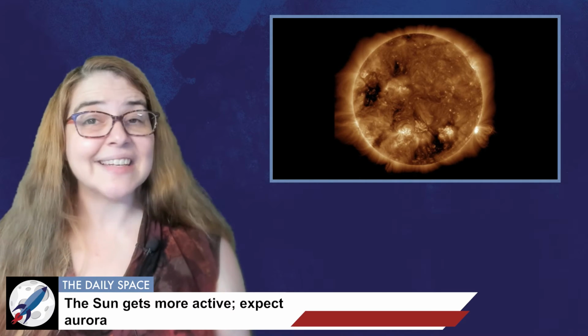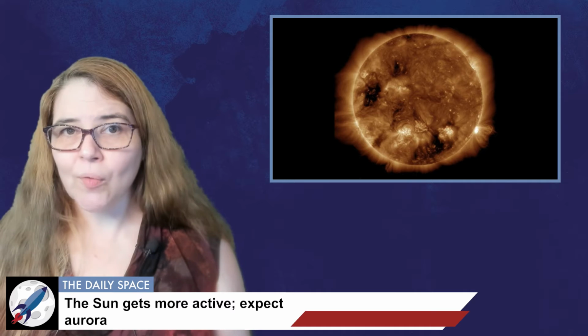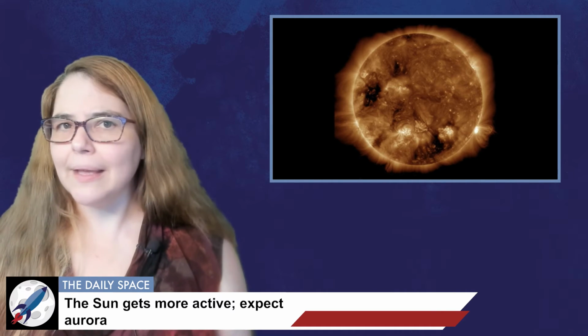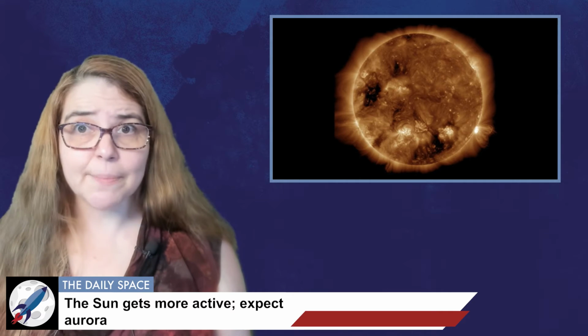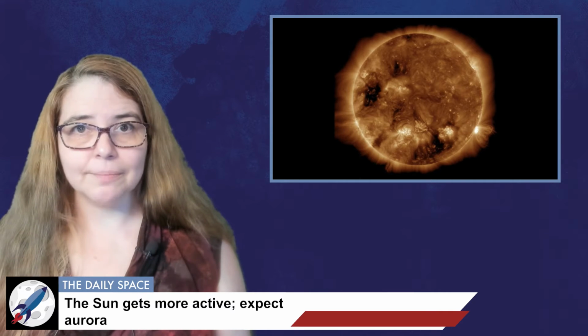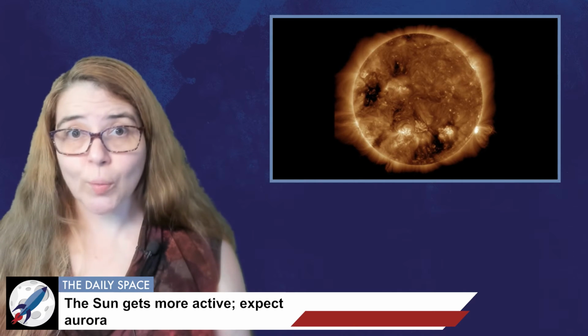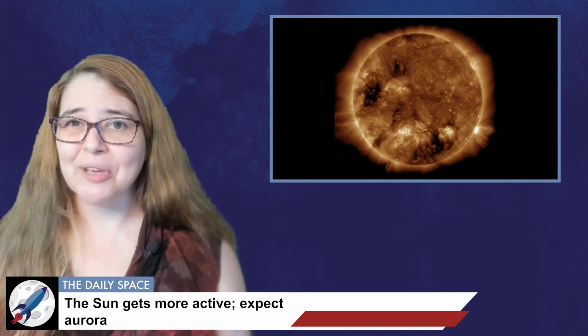Our sun has an 11-year solar cycle, and over that time, it goes from being a bland ball of plasma to being a speckled mess of sunspots and coronal mass ejections. This summer, our sun started showing signs that the 2025 solar max could be a fun one.